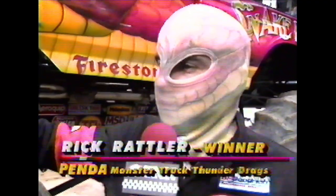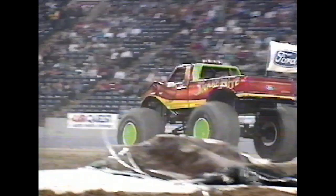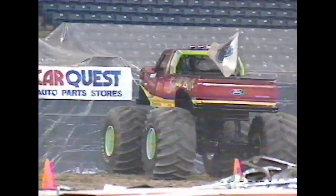I got to thank my crew. I got to thank Kenny. The guys back in the shop. Colt's going to be real happy with this one. You know, it's not as good as we did last year, but it's doing well, and we'll be back again next year to get this blue truck. I'm quite sure of that. It's just I'm really rattled. I got to go call somebody.